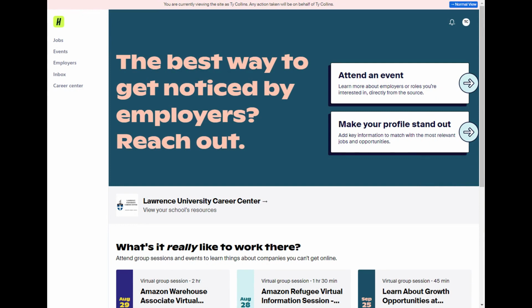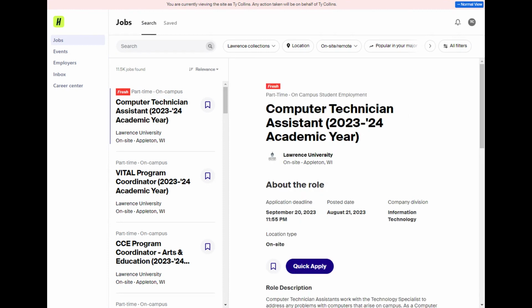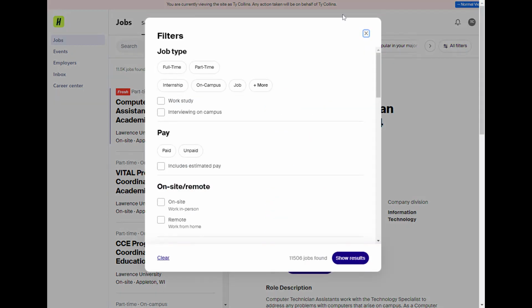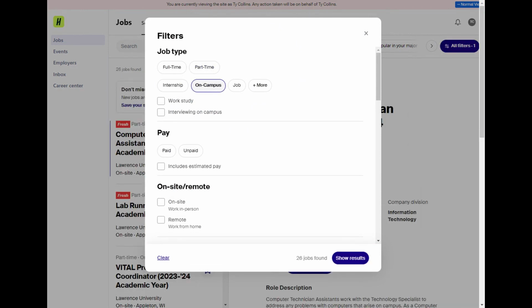There's a lot you can do here. Today we're focused just on finding on-campus employment. So you're going to click on Jobs over on the left-hand side. And then to look for on-campus employment, go all the way over to the right, click on All Filters, and it gives you an option to search for job types. We're going to choose on-campus. So click on that. It takes a moment to filter, and then click Show Results.